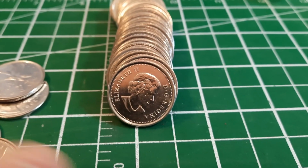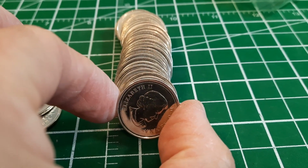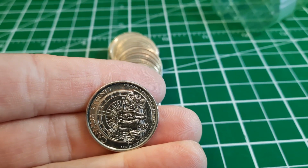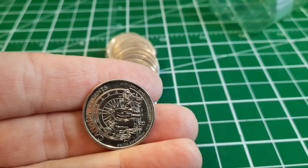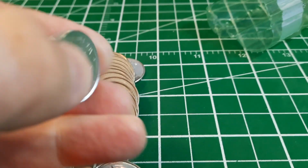Roll number 33, and I can see we've got a commemorative coin here. It has the modern Queen's bust, but there's no mint logo. And it is the 2013 Arctic Expedition coin in really nice shape. Same roll, and we're going to have yet another color enamel quarter here.